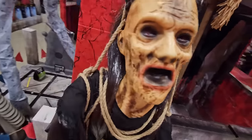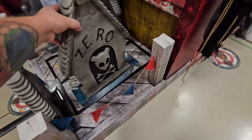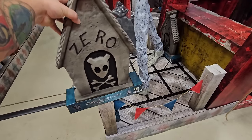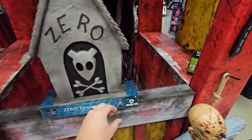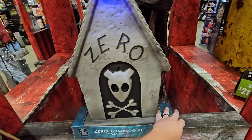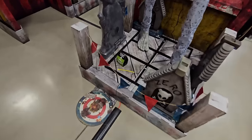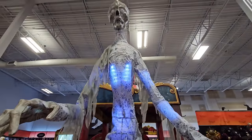You need some Aquafresh. Look at this. I don't know if I've seen the Zero Tombstone yet before. Check this out. I don't want it to fall over, but I want to push the button and see what it does. Okay, there's a light up there, a blue light that illuminates the headstone. That is pretty cool. Let's get the giant death ray going here.